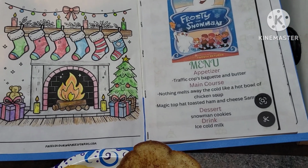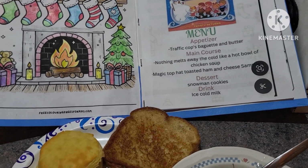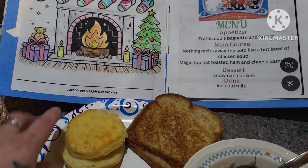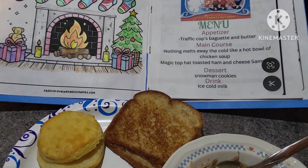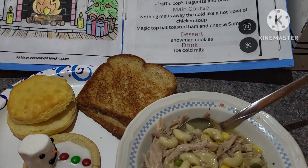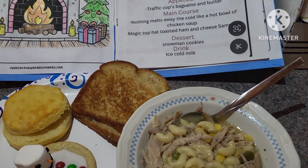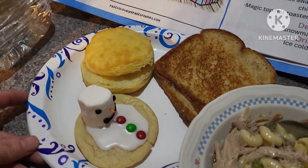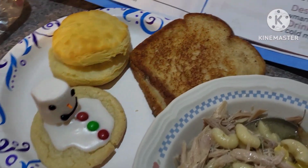Alright folks, and here is our Frosty the Snowman menu. We have our badges and buttons and butter. So we got a biscuit with butter. We have our main course is turkey soup, and our grilled cheese sandwich. And we have my version of a snowman cookie.